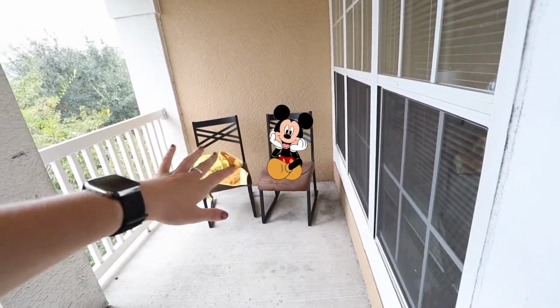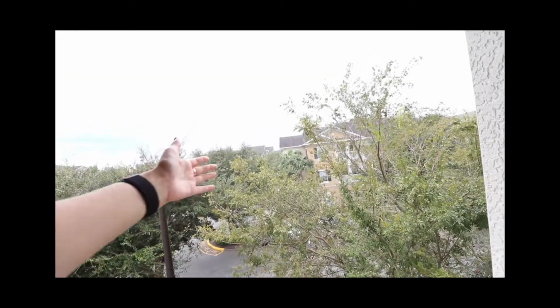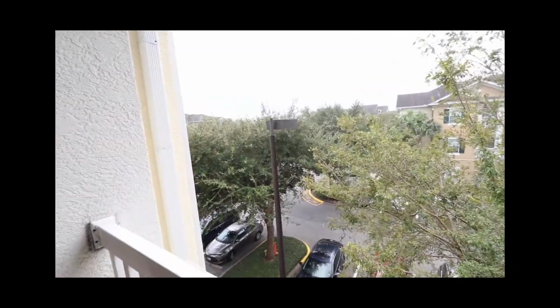Our 2 chairs were there because a roommate was sitting outside with a friend. And this is kind of our view. And it's raining! I don't know if you can see that. It's raining. That's good. Wow, very Florida.